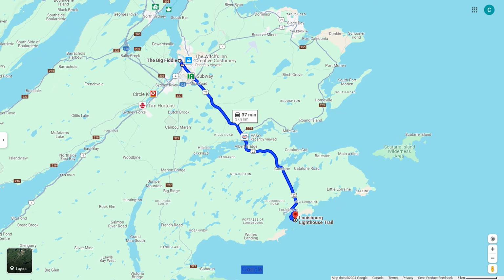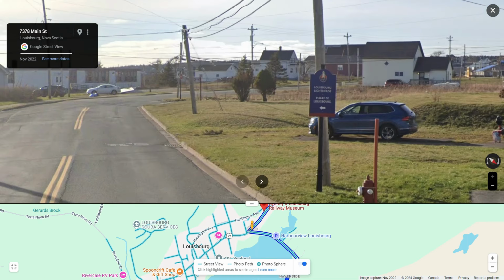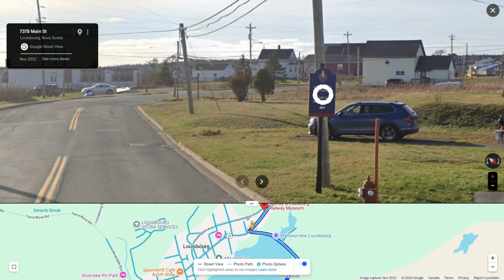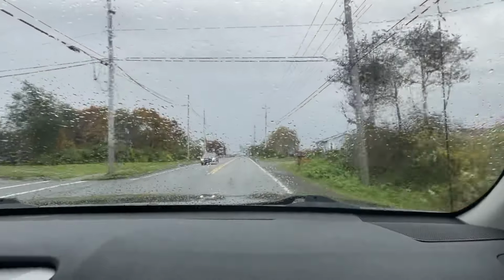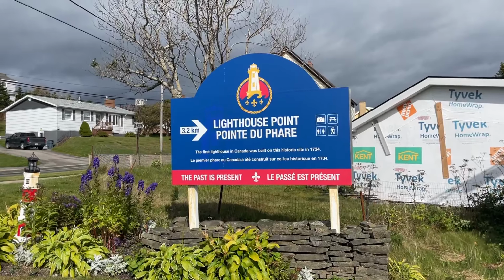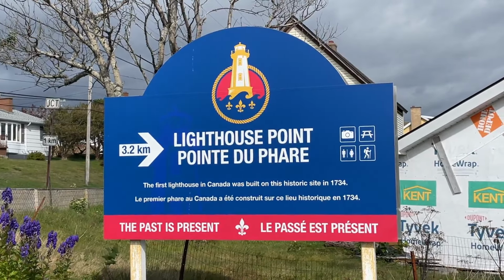How to get there. From the Big Fiddle in Sydney, it's a 37-minute drive. The nearest gas station is in Albert Bridge. When you enter the village of Louisbourg, watch for this sign and turn left. My day started off rainy, but it eventually cleared up, thankfully. This sign tells you it's only 3.2 kilometers to the lighthouse.